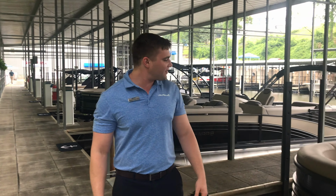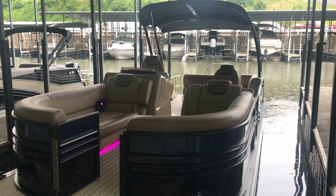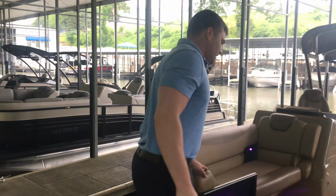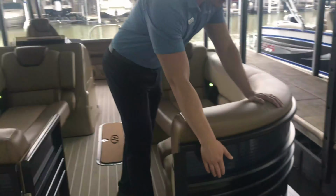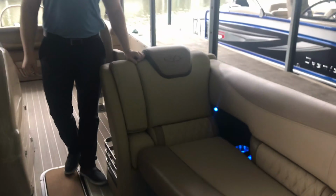Come take a look at this beautiful 2019 Harris Float Boat 250 Grand Mariner. You'll come aboard with me. Got the black sapphire with the lovely blue accent here. Got a dune colored trim.